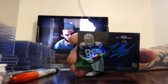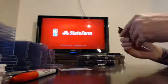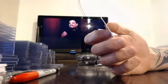Got number 25, Green Bay's Ty Montgomery. Number 25, Ty Montgomery for the Pack. And redemption box 2 is for a diamond auto patch, blue diamond parallel, Chicago's Gale Sayers. Gale Sayers, Chicago Bears. Good hit for the Bears. Gale Sayers.